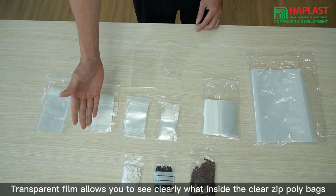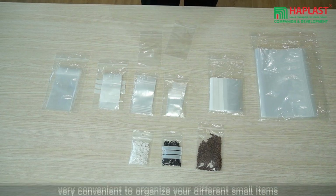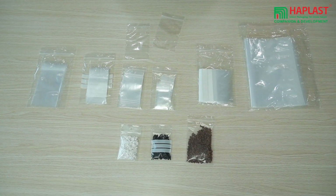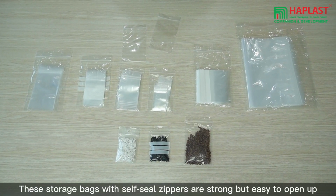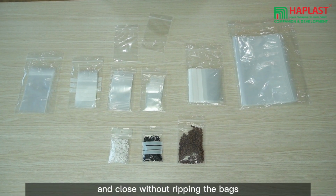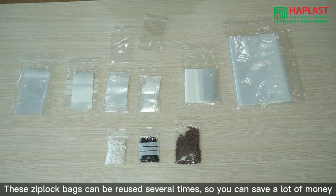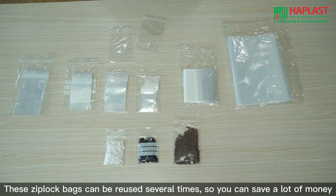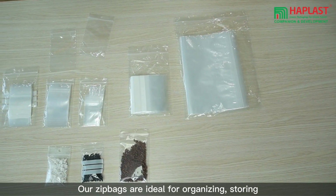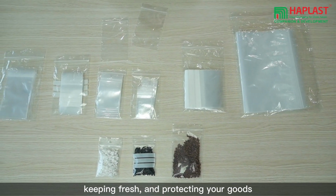Transparent films allow you to see clearly what is inside the clear zip poly bags. They are convenient to organize small items. These storage bags with self-seal zippers are strong but easy to open up and close without ripping the bags. These Ziplock bags can be reused several times, so you can save a lot of money. Our zip bags are ideal for organizing, storing, keeping fresh, and protecting your goods.